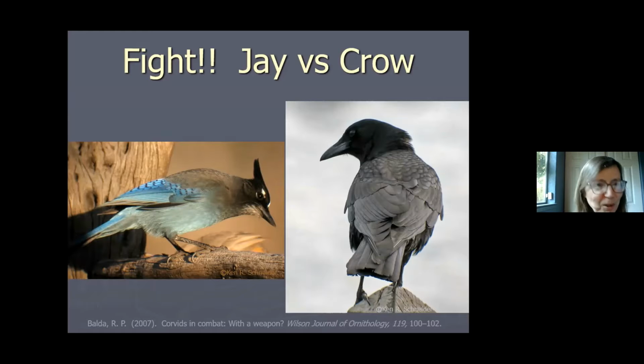However, crows are a lot bigger than Steller's jays, and so the crow then moved forward again in a threatening way, and the jay dropped the twig and jumped back, upon which the crow picked up the twig and lunged at the jay. You cannot make these things up. So obviously we have a lot of sophisticated behavior there, and learning in action and tool use, which I'm going to be discussing later. And this is all immortalized in the Wilson Journal of Ornithology there.